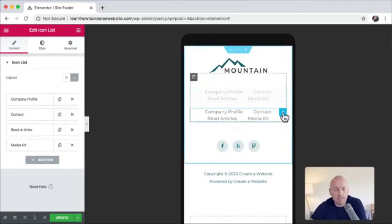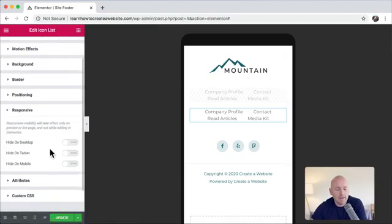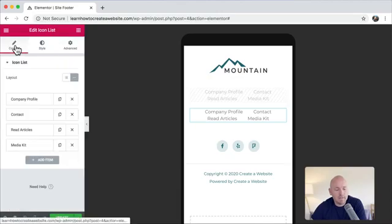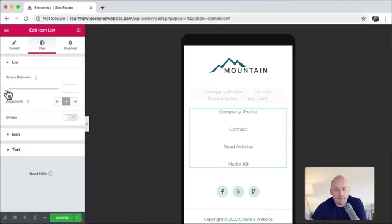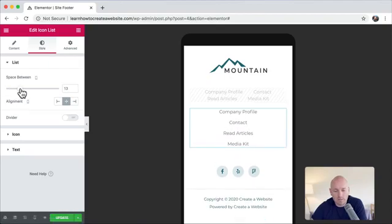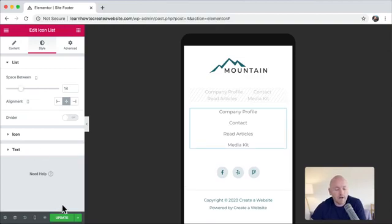So I'm gonna click on it, and then I'm gonna go to advanced, and then I'm gonna go to responsive. And I'm actually gonna hide on desktop and hide on tablet and show on mobile. So now this one is only gonna be seen on mobile devices. So I'm gonna click on it, and I'm gonna go back to content, and I'm gonna change it to the list layout. And then I'm going to go to style, and I'm going to mess with the spacing in between. So that looks pretty good to me. So it's going to be about 14. And then I'm going to update that, and I'm going to preview our changes.